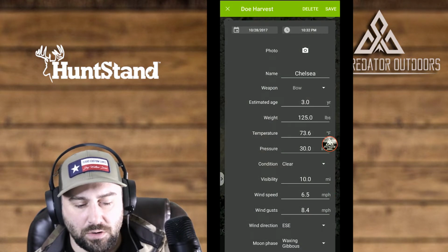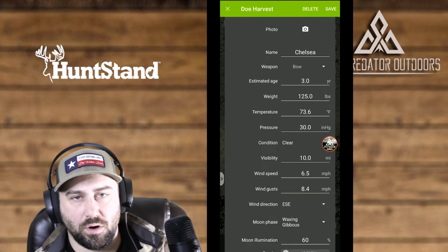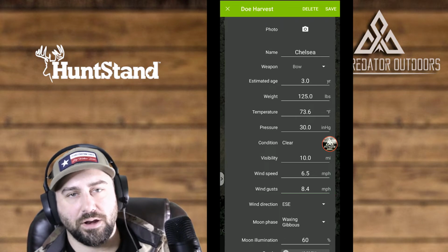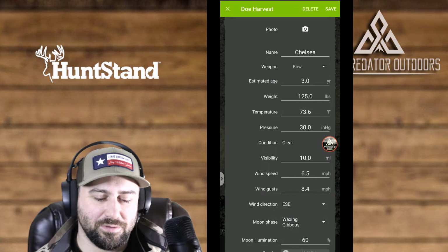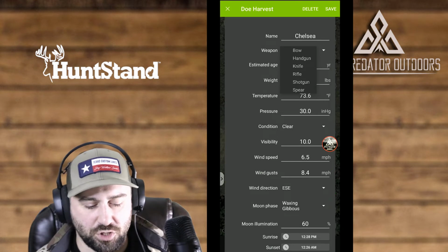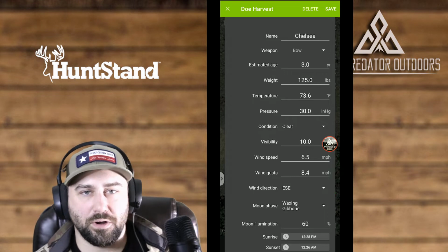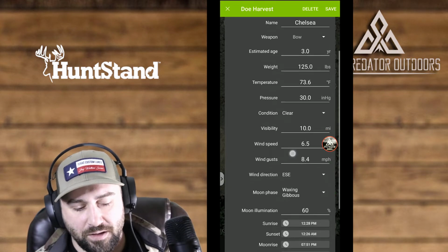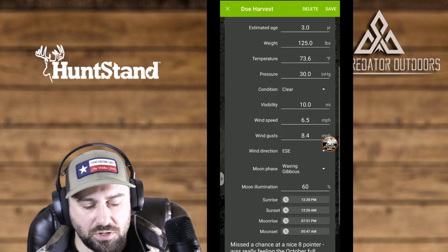I can actually add photos to it, okay? I can name the animal that I shot, if I have a specific name for it. Some of these guys have funny names for these bucks, like Wicked Six or whatever, these funny names they make up for their deer. But you can choose what weapon I took it by: bow, handgun, knife, rifle, shotgun, a spear. If you check out my other video about the Bomar spear hunt that everybody went crazy about. So anyways, I digress. You can estimate the age of the deer, the animal that you took, its weight.